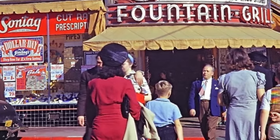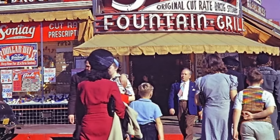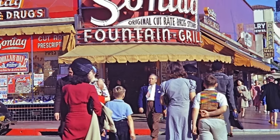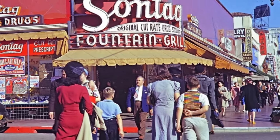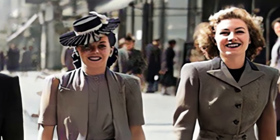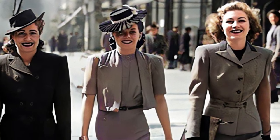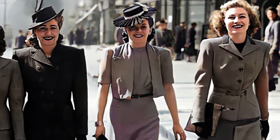The 1940s was a decade of change in women's fashion. The events of World War II and the economic constraints of the era had a lasting impact on the way women dressed. With men fighting on the front lines, women were encouraged to take on jobs traditionally held by men, and their clothing reflected this new role.